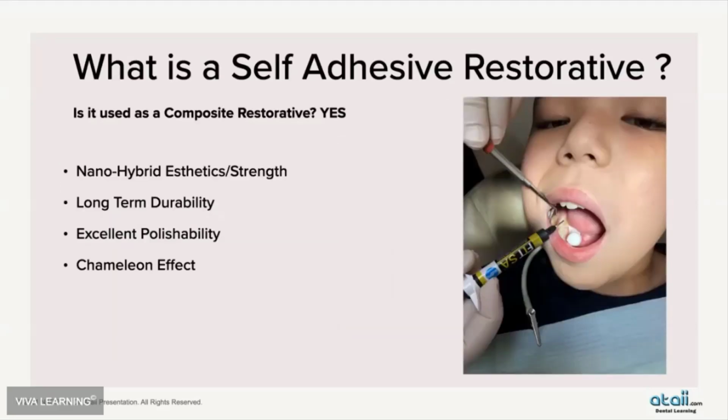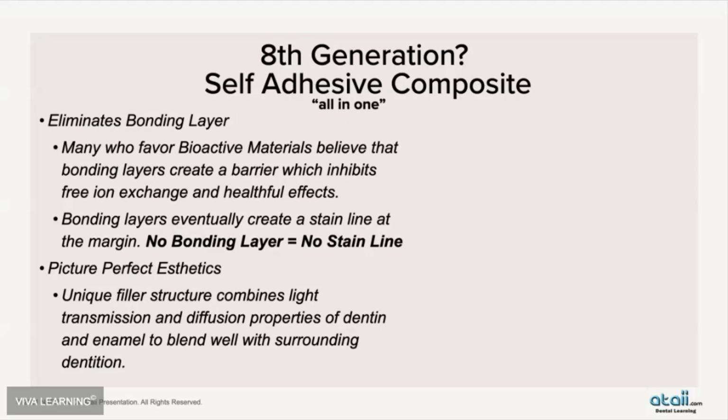So I use these consistently for kids or for PRRs, for long-term durability, for potential composites, or using them for sealants. So for me, having tools that don't need the etch and bond and have a self-contained etch and bond really helps. And that's what this Fit SA does for us. The benefits of this potential 8th generation, I like to call it, is that it's all in one, right? It eliminates that bonding layer.